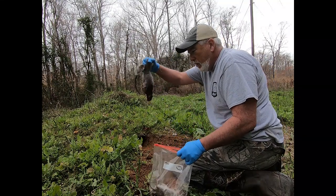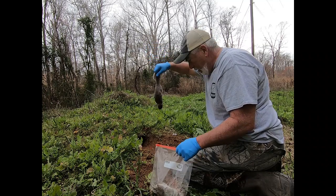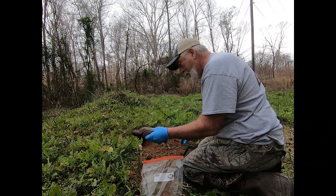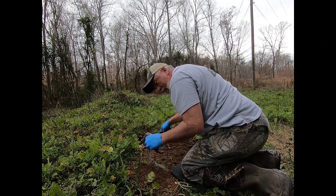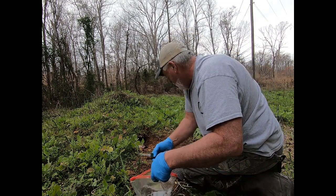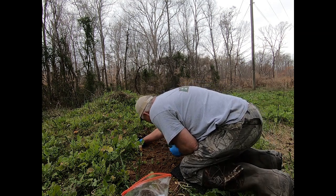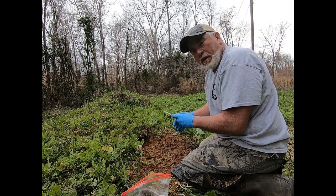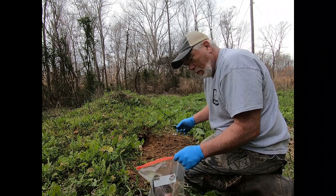All right, guys, just like I promised, got a fresh squirrel I shot this morning, so we're going to cut him up and put him in there. That hole's big enough I can cram him back in there. I think that's it. Now we're waiting on the coyote to come do his part.